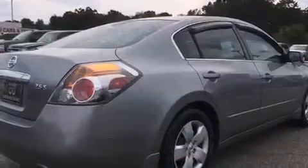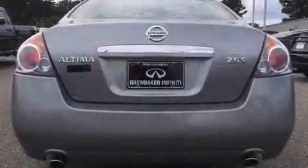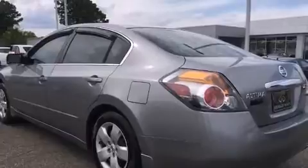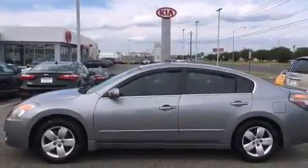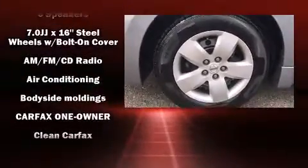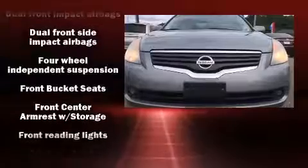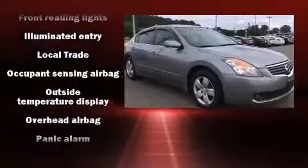Comfort and convenience were prioritized within, evidenced by amenities such as one-touch window functionality, a tachometer, remote keyless entry, and more. Passenger security is always assured thanks to the various safety features such as dual front impact airbags with occupant sensing airbag, front side impact airbags, anti-whiplash front head restraints, a panic alarm, and four-wheel disc brakes with ABS. This car was designed with safety in mind, allowing you to drive with even greater assurance.